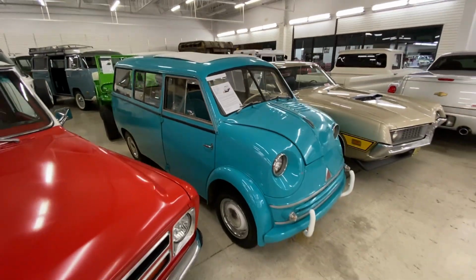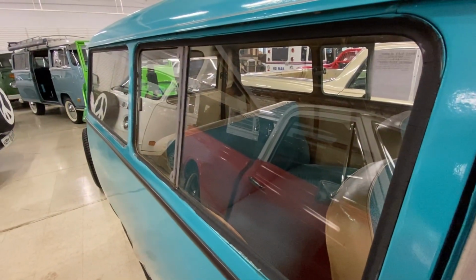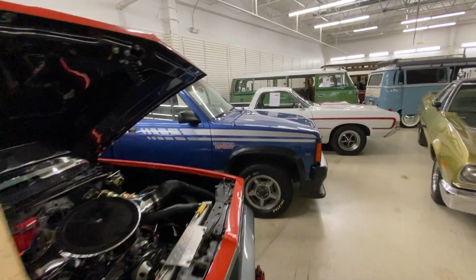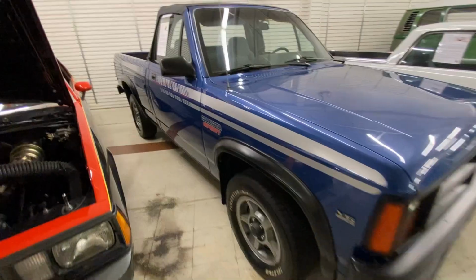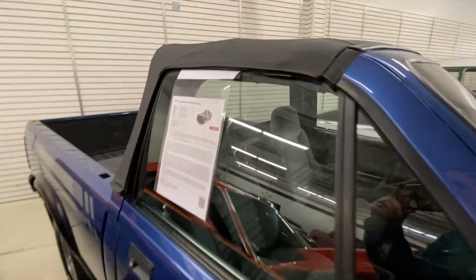I was speechless when I showed up. I did not realize the scope of it. They said at the time of my visit, there was roughly 1,100 cars on display, which is wild. I had a day off and I wanted to check it out, and I'm so glad I did.